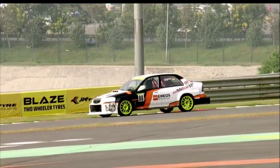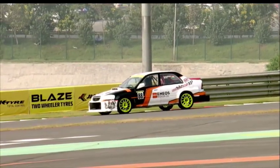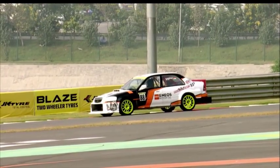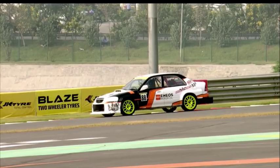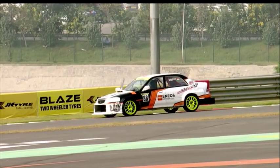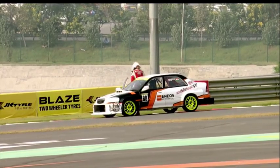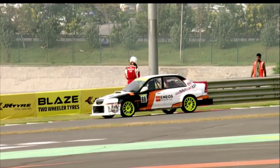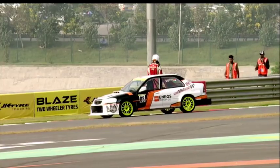Made some contact with Ashish Ramaswamy's car, did Varun Anekar, in that lap. You can see the damaged fender, you can see the damaged bumper on the left. Clear indication where the 2 cars collided. And that's the end of the race for Varun Anekar. So that's disappointment for him. Body language says it all.